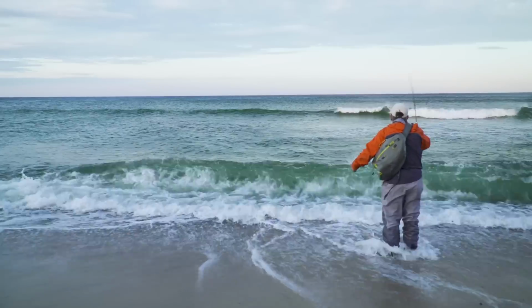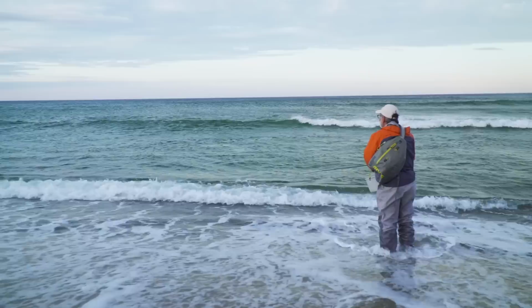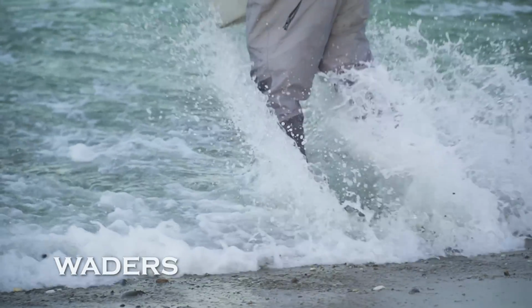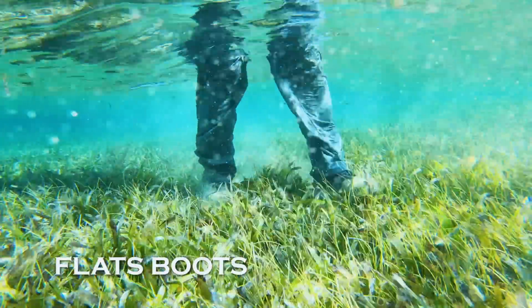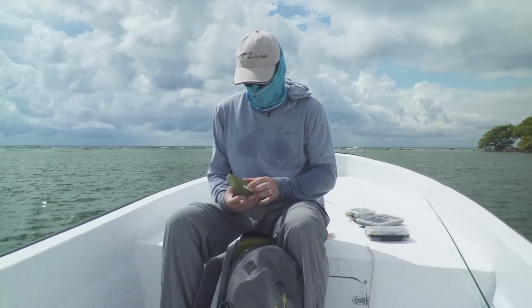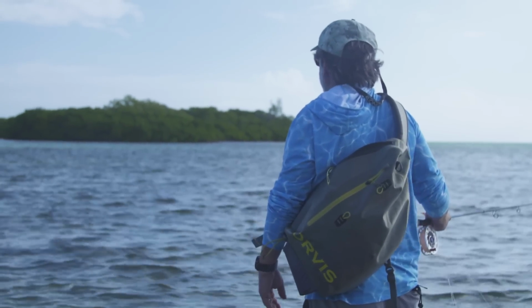Because stripers are often found in water hovering around 60 degrees, if you fish from shore, you may also want a pair of waders, especially in the early part of the season. Later in the year, you can wade for them with quick dry pants and a pair of flats boots, or even barefoot and a pair of shorts. You'll probably need something to carry your tackle. A backpack, sling bag, or chest pack will work just fine.